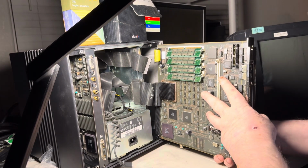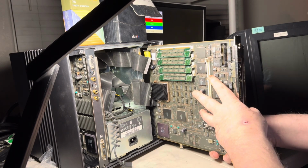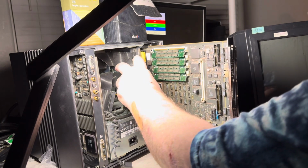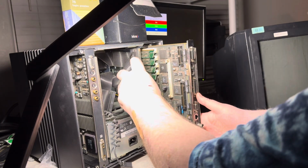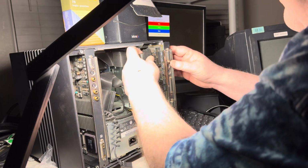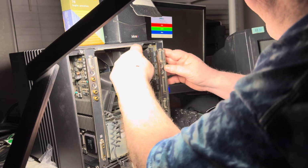Those two things would be enough to baffle somebody for a while. And I suspect Tristan was probably freaking out, maybe just a little bit, because he couldn't figure out why the thing wouldn't power up. And maybe that was why. So I'm going to go ahead and plug this floppy drive in.